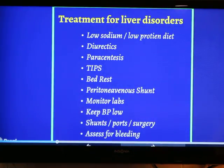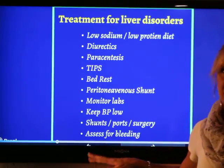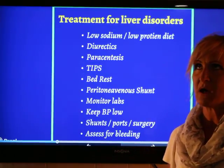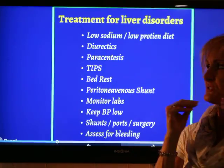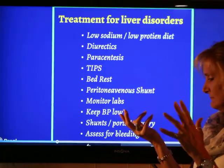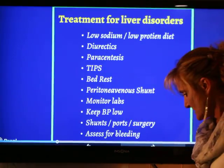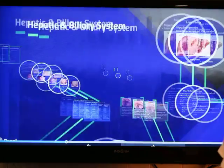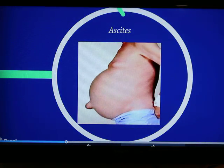And in the abdominal cavity, we're going to monitor labs, and those are the labs I just talked about, whether their blood pressure is low, the shunts and the ports I told you about, and always assess them for bleeding. So we're going to put them on precautions so that they're not using razors, they're not doing something that's going to cause them to bleed, because the bleeding issue is such a problem, and we don't want the patients to bleed to death, especially the esophageal varices.